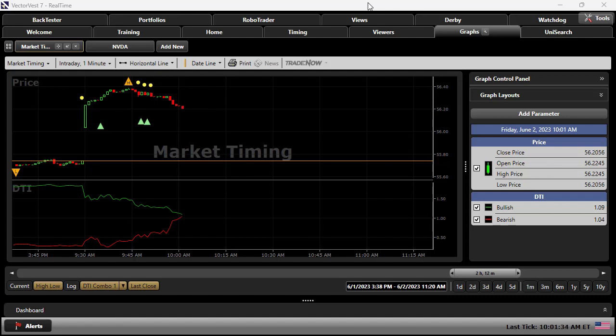So while we had a great start to the session, do we currently at 10 o'clock in the morning have follow through? So let's take a look at the pieces. Well, first off, is the VVC higher than yesterday's close? It is. This horizontal line here is yesterday's close. Is the market right now moving higher? Remember, this is the time where we're going to look to take a trade or enter into a long position.